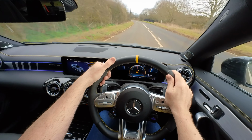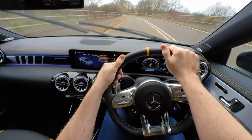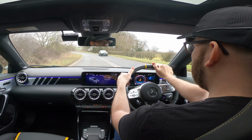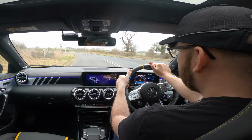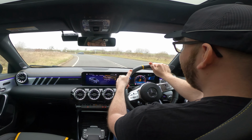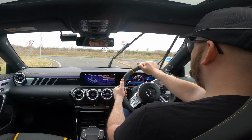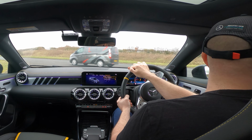Took it a little bit easy there because there was some dirt on the road. So as we come out here with all the pops, this is more of your sort of motorway or dual carriageway, as we'd call that. So what we'll do, I'll show you what it's like in comfort mode on the dual carriageway.